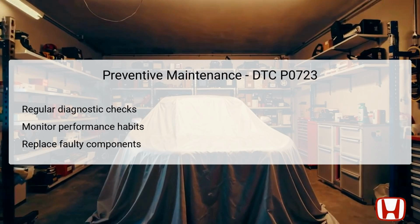Though this guide primarily focuses on troubleshooting DTC P0723, incorporating preventive maintenance practices can significantly reduce the likelihood of future issues arising from the output shaft speed sensor. Scheduling regular diagnostic checks can help identify problems before they develop into more significant issues, allowing for timely repairs and minimizing maintenance costs over time.